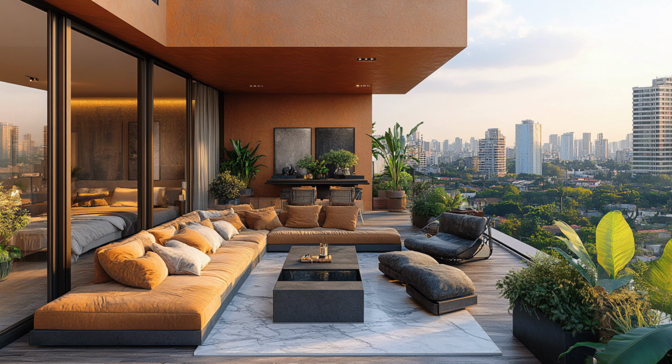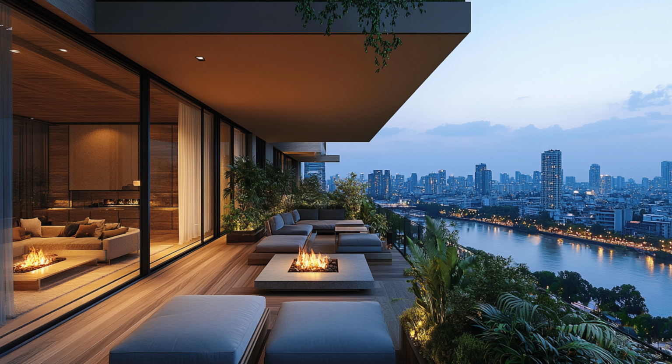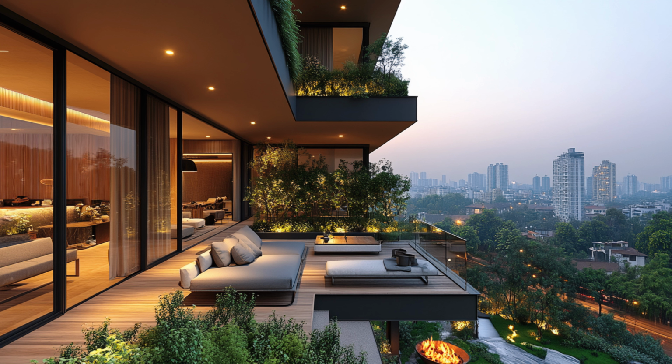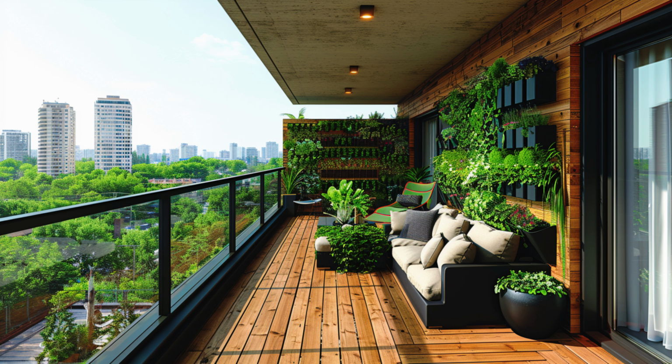A luxurious, modern, urban rooftop patio. Hyperrealistic rendering. Large, floor-to-ceiling glass doors open to a spacious living area with a king-sized bed visible inside, reflecting the city view. The patio features a contemporary sectional sofa in a warm, caramel brown tone, accented with beige and cream throw pillows. A large, dark gray stone coffee table sits between the seating area.